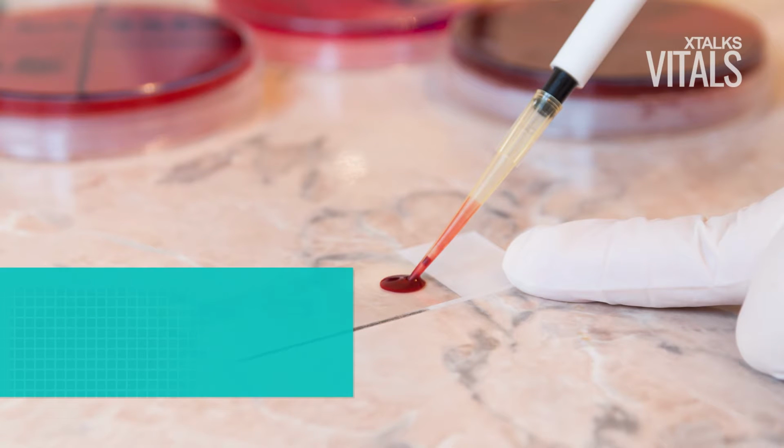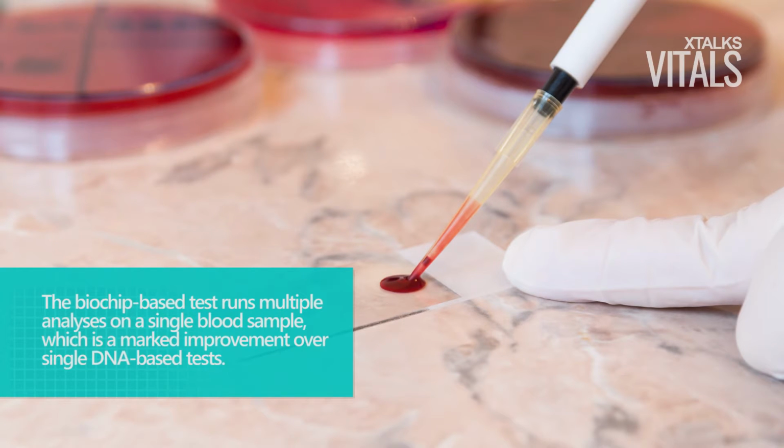In testing this diagnostic, the research scientists found that the results were as accurate as those from currently available molecular tests. The biochip-based test runs multiple analyses on a single blood sample, which is an improvement over single DNA-based tests.